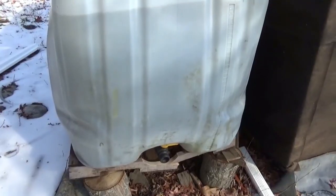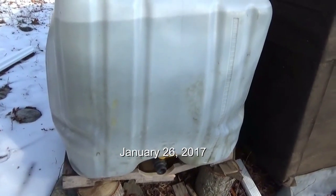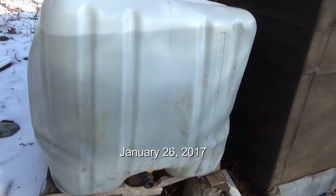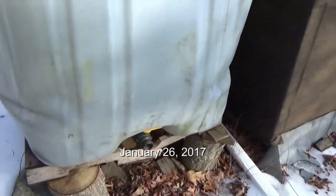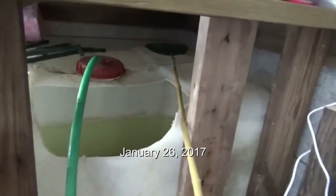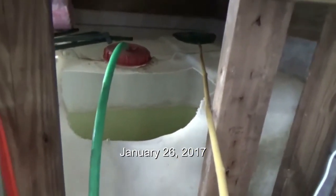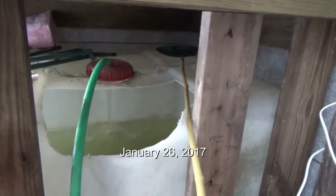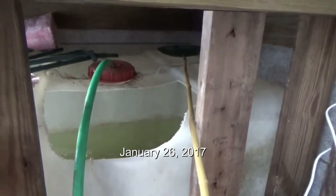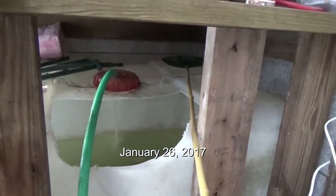Oh, yeah. So Chris and I are going to pump the water into the greenhouse fish tank today. Same method we used the last time. We'll fill this up for the fishies. What's left of the fish. We have maybe 10 or so left. There we go.